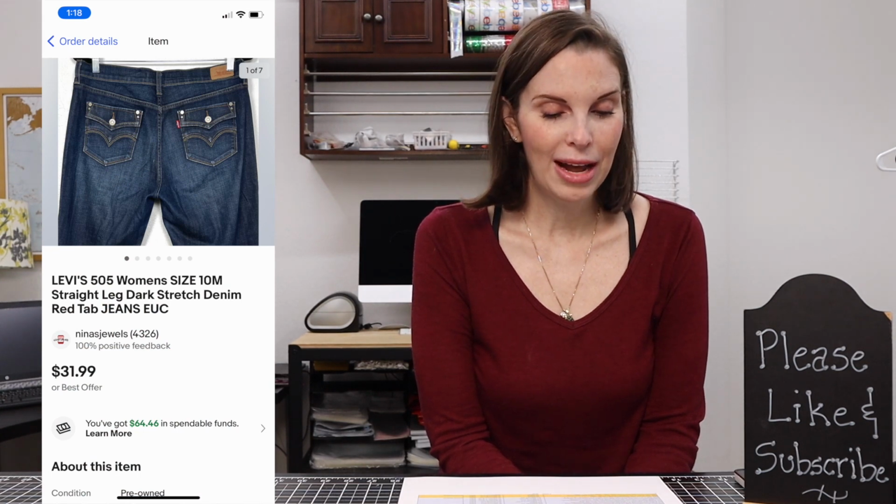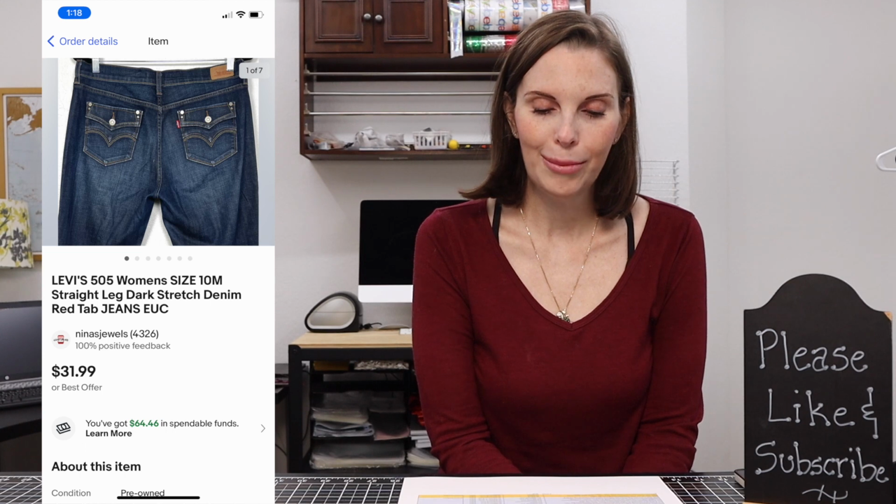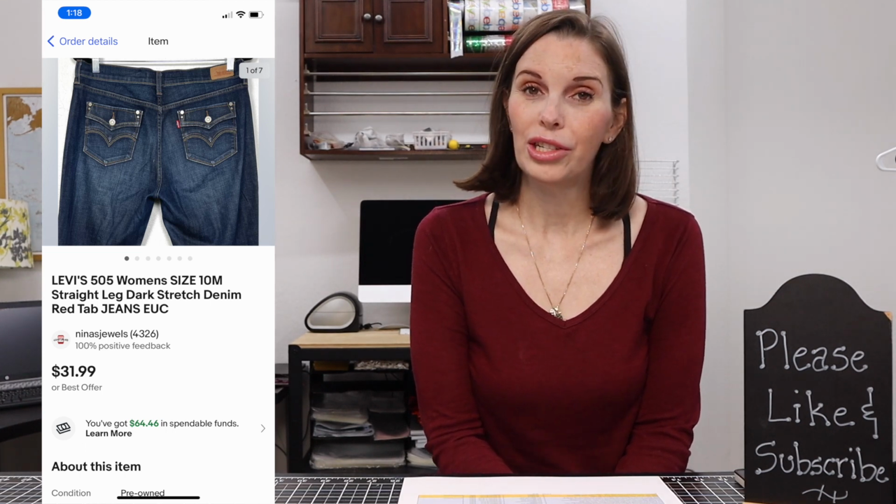Next up was a pair of women's Levi's 505 straight leg dark wash red tab jeans. We got these at a garage sale for $2 and they sold on best offer for $23.